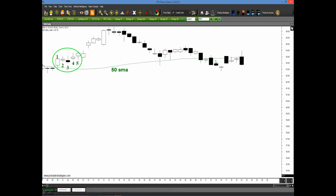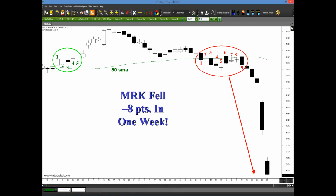Well, look what's happening now. We're given warning signs right here. In fact, we have a total of 9 closes below the 50-period moving average. Even though it looks and appears as if it's doing nothing, it's actually screaming that it wants to go lower. So you should be out of your position entirely and only looking for shorting opportunities. Well, what eventually happened? The stock did fall out of bed and Merck fell 8 points in the next week. So the market is always giving you clues what it wants to do.